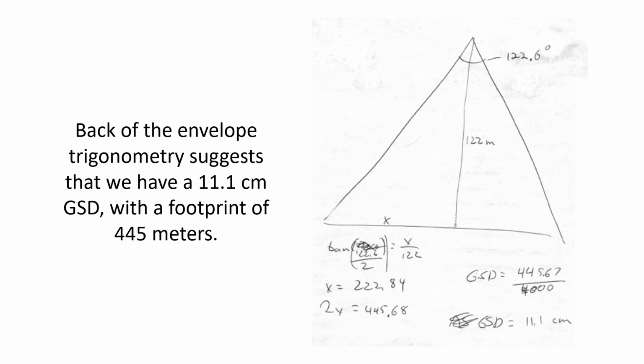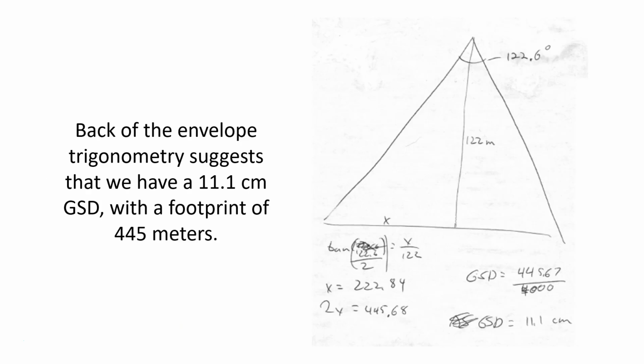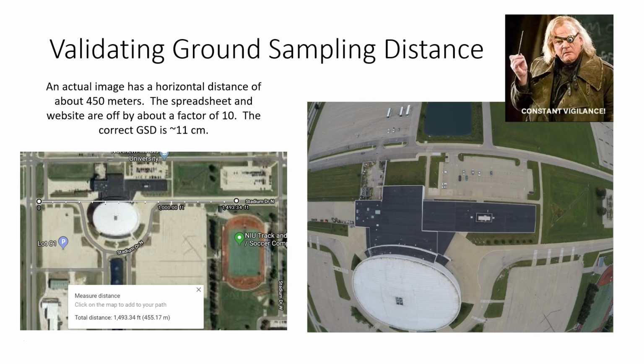So I did a little simple trig to try to figure it out. My trig-based estimate puts it at something like 11 centimeters, covering a footprint of about 445 meters. This is supposing that we're flying at 122 meters, which is 400 feet. And the 122.6 degree mark comes from here. So according to the GoPro statistics, that's the horizontal field of view. So which of these is right? Well, I loaded up some images that I knew I'd flown at 400 feet.